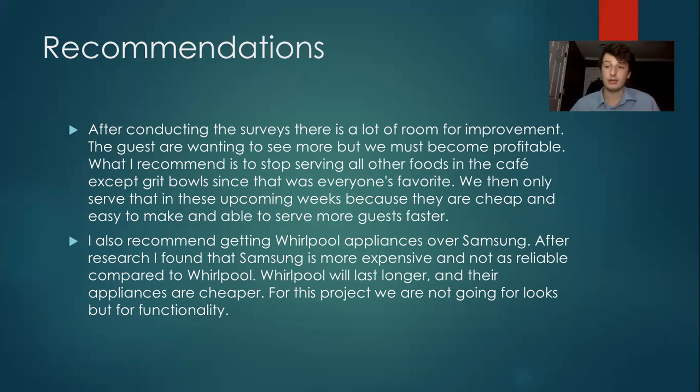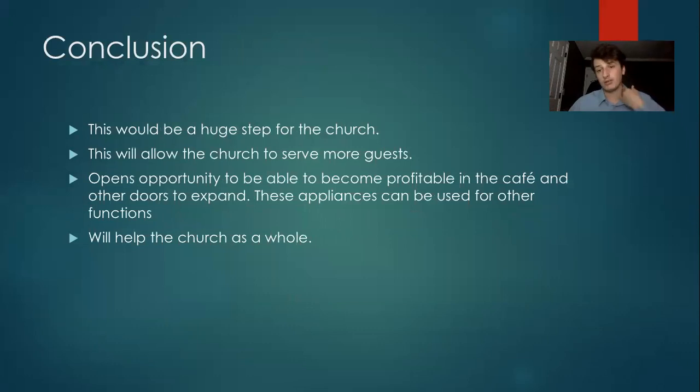I also recommend that we go with Whirlpool over Samsung appliances after realizing that they're a little bit cheaper and they last longer than Samsung. That would be a great decision for the church to make and for the cafe. So what I've concluded is that this would be a huge step for the church. This allows us to be able to serve more guests, and that we're able to open up other opportunities and become profitable. This way we're not just having to rely on the other portions of the church for the cafe to be able to stand on its own.